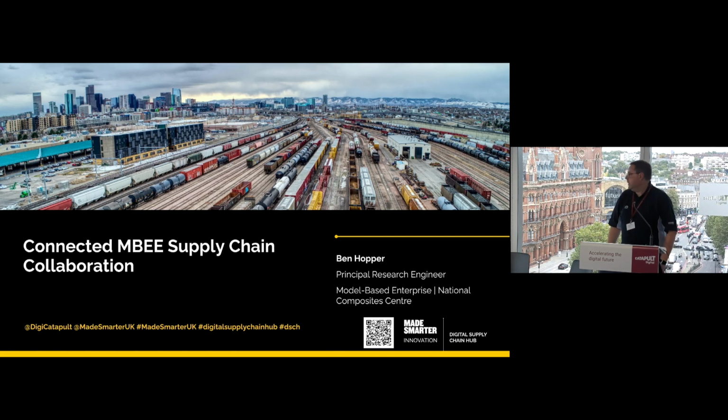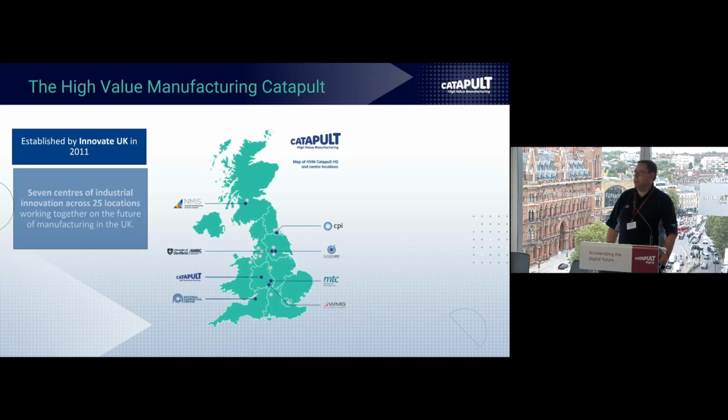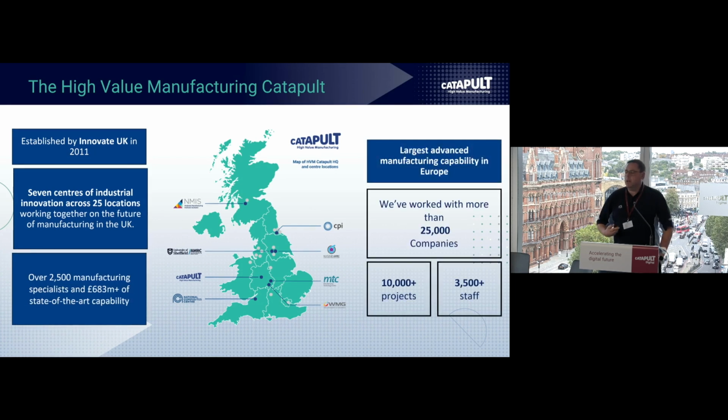All right, hello everyone. I'm Ben Hopper, a Principal Research Engineer at the National Composite Centre. We're part of the High Value Manufacturing Catapult. It's similar to the Digital Catapult in some ways, but it's made up of 7 centres and there's various statistics you can read there. This slide's here mainly so my comms team don't shout at me.